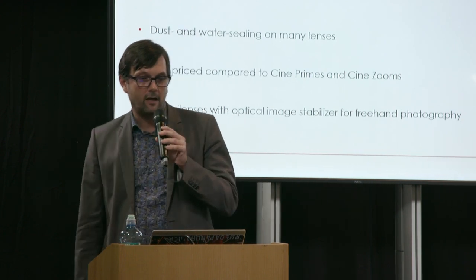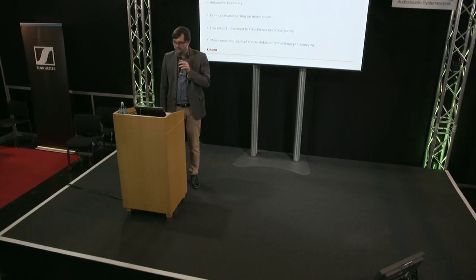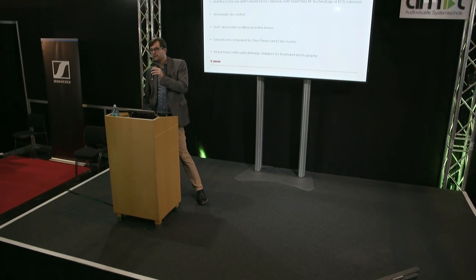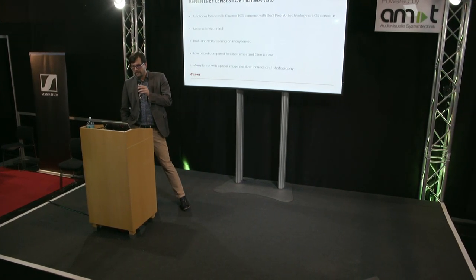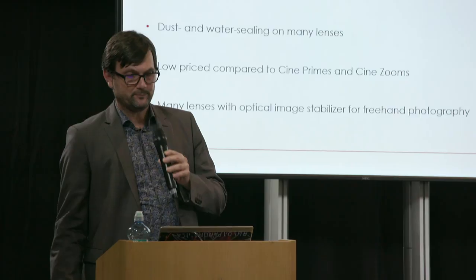The benefit of EF lenses for filmmakers is you have autofocus on each lens, and together with the dual pixel autofocus function of the recent EOS cinema cameras or DSLR cameras, they are really perfect for autofocus control. You also have automatic iris control. There are dust and water sealings in most of our professional lenses. And also, as I mentioned before, they are low priced compared to the cinema lenses and cine zooms. Many lenses are equipped with optical image stabilizer for freehand photography or for filming as well.